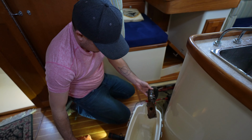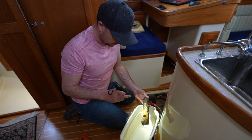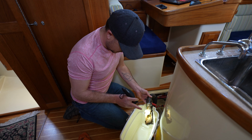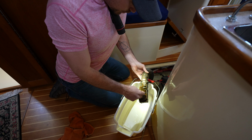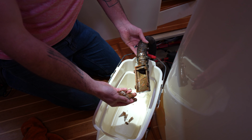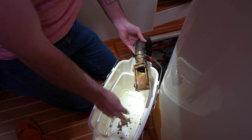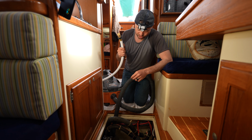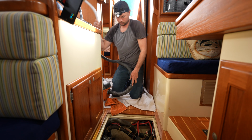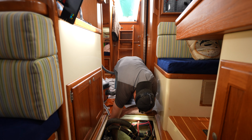Well, oh man, look at that. This is the hose that goes to the manual bilge pump. You can see the, oh man, the strainer just breaks apart. Isn't that nuts? Oh my gosh. It's a metal strainer. It's like a Dorito chip. Good thing you checked. Yeah, so I'm pretty much just gonna spray the crap out of this bilge and then suck all that crap up into this wet vac.